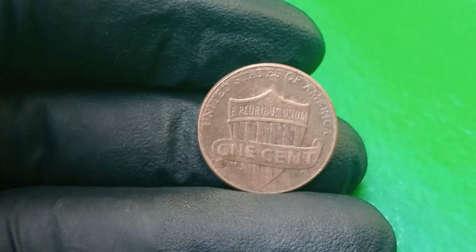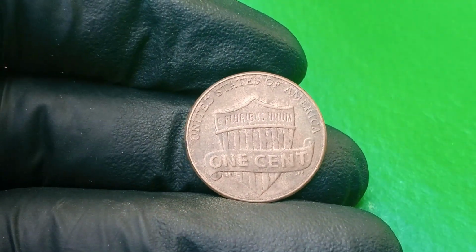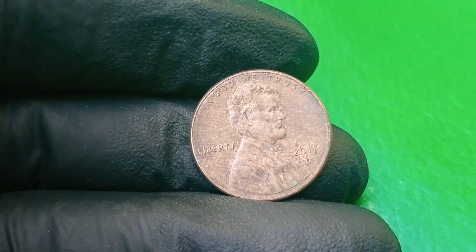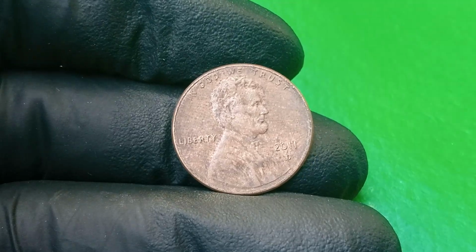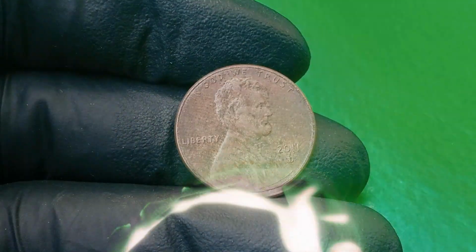Also, the more dramatic the error is to the naked eye, the wider the collector base. Casual collectors as well as specialist error collectors might be attracted, increasing demand. So by combining extreme doubling, off-center strike, clipped planchet, plating error, die cracks, high-grade uncirculated condition, documented provenance, and belief in uniqueness, the valuation could possibly reach into the millions.